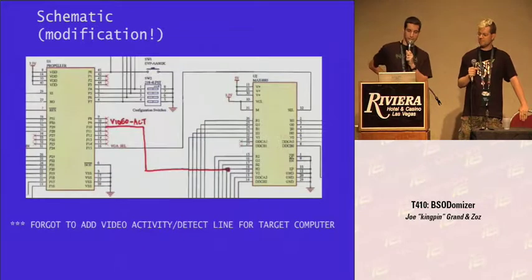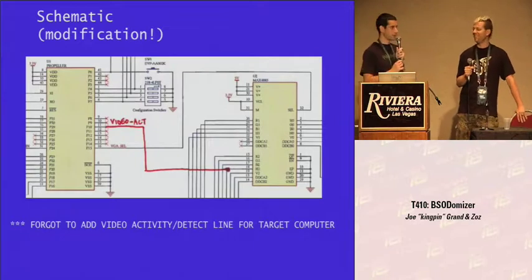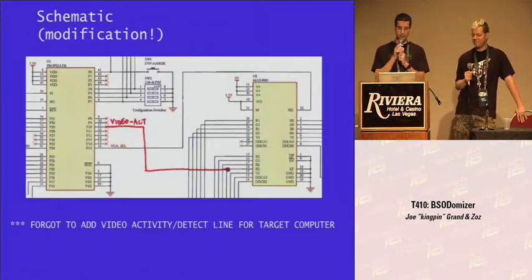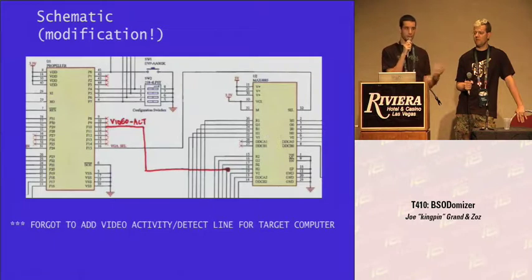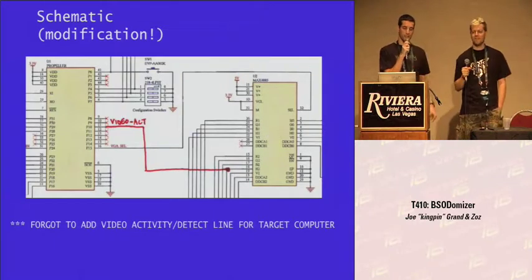Yeah, so one thing we figured out the night before we were leaving for DEF CON, actually right before we were going to hose our friend, is that one key feature of the BSODomizer is, once you plug it in and it flashes up the BSOD or whatever image you want, we wanted a way for it to know if the person had turned off their computer. Because you get a BSOD and the person's like, shit, they turned off their computer. We wanted it so the monitor wouldn't still be displaying the BSOD image from our circuitry.